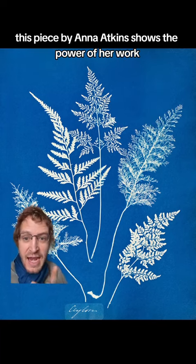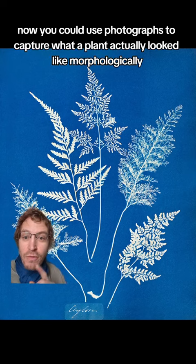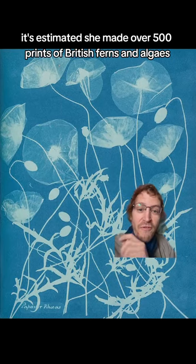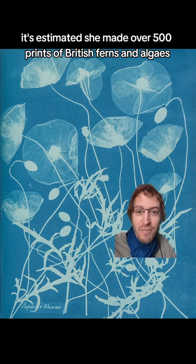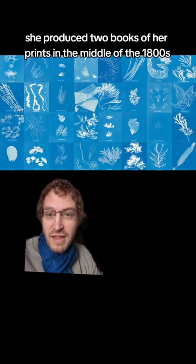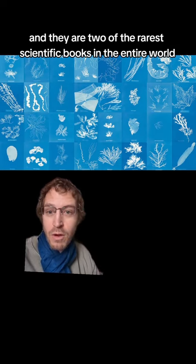This piece by Anna Atkins shows the power of her work. Instead of using drawings like was done before, now you could use photographs to capture what a plant actually looked like morphologically. It's estimated that she made over 500 prints of British ferns and algae and others from around the world. She produced 2 books of her prints in the middle of the 1800s, and they are 2 of the rarest scientific books in the entire world.